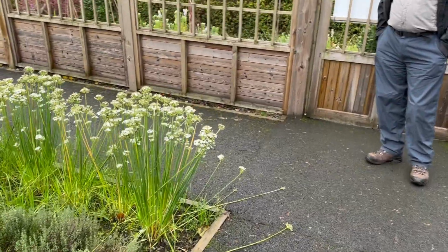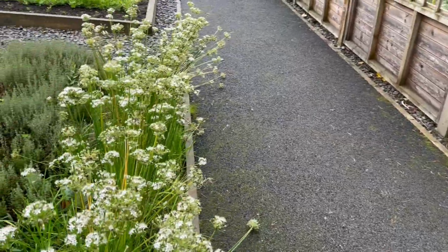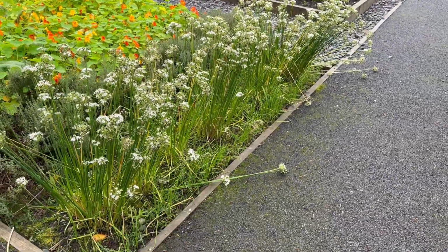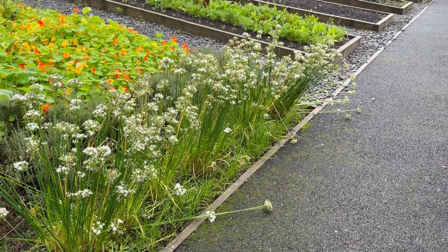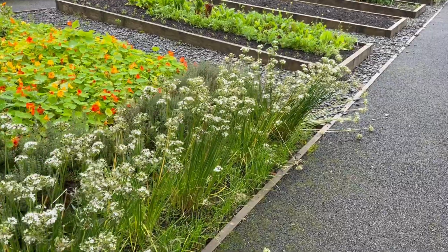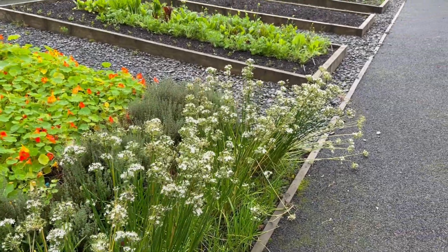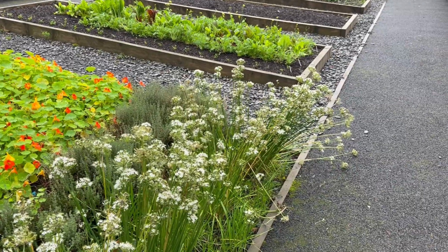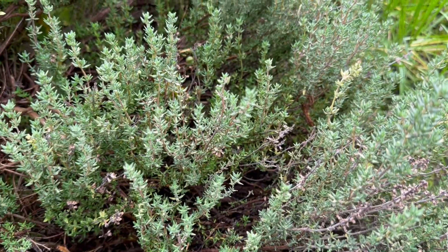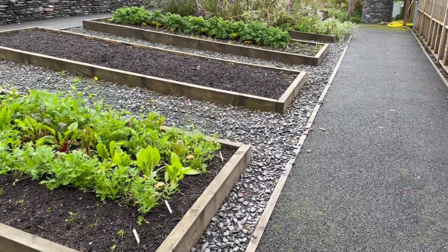So these are a type, sometimes they're called garlic chives. It's a bit like a fat type of garlic, and they're looking pretty good actually. I don't know if they're going to manage to collect any seeds off this because it's just getting so wet now, but there's still flowers and there were some insects buzzing around them, and just a little bit of thyme in the background there.